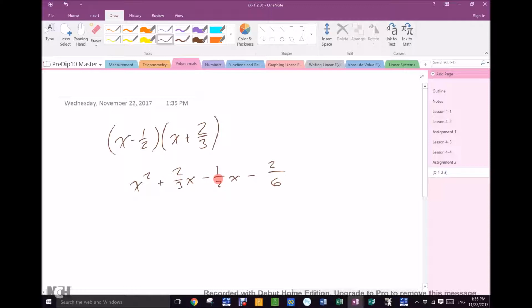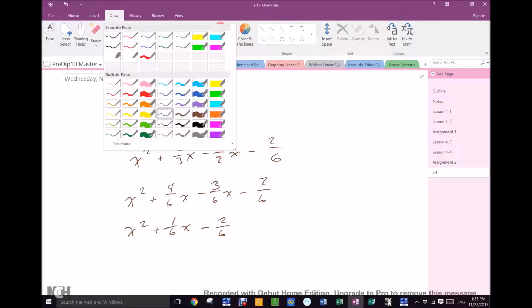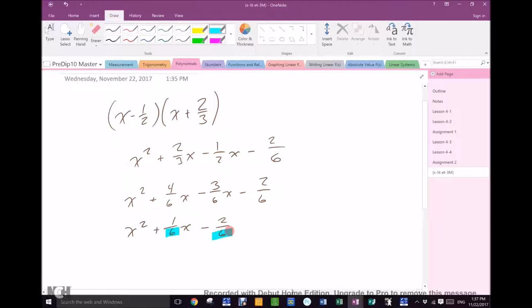1/3 and 1/2 don't go together, do they? That is x squared plus 4/6, right? Minus 3/6, right? Minus 2/6, right? X squared, what's 4/6 minus 3/6? 1/6 x, minus 2/6, yes? How would we get rid of those sixes? We would multiply by what? Six. Six x squared plus x minus 2.